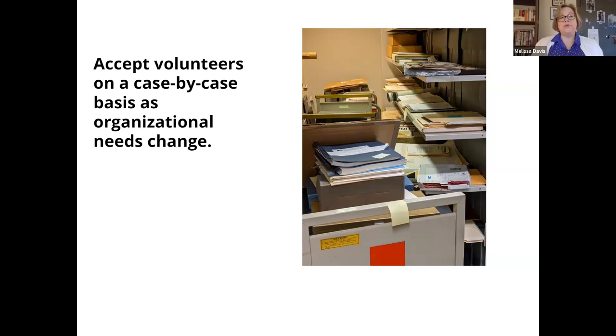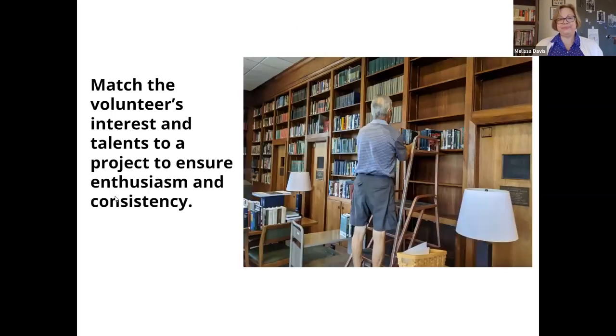I do have more volunteers during the school year because the greatest majority of mine are students or retired folks. And that works out well for my organization because in the summertime, it is prime research season and I'm very busy with researchers. So I have fewer volunteers in the summertime, but you have to decide what works for you. Next slide, please.